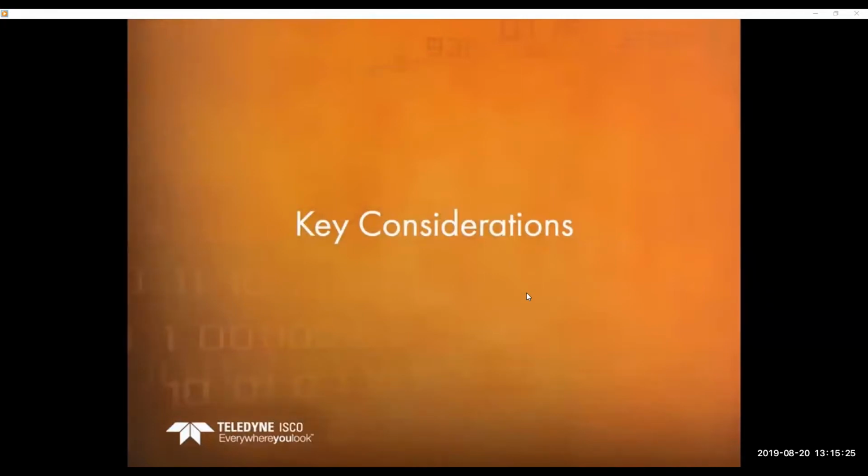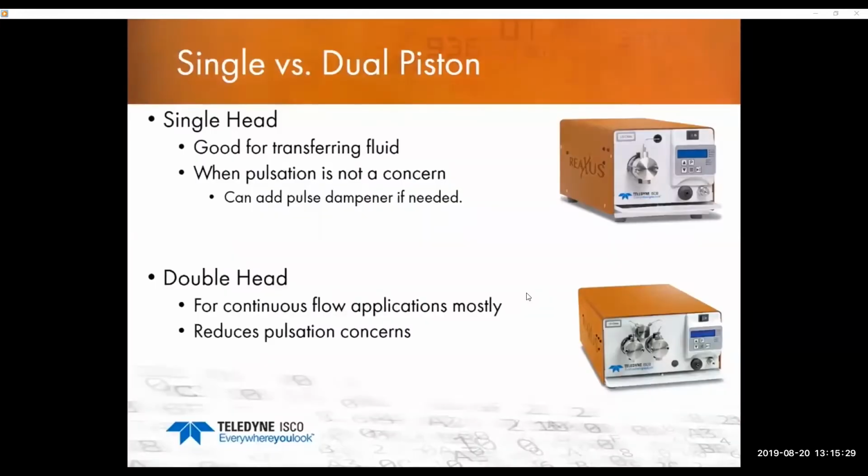Now, this is just an average generic picture. Obviously, flow rates can change this, PSIs can change this, materials, et cetera. But when you think about the motion of drawing in, pulling out, drawing in, pulling out, this is how it looks on a chart to give you a better understanding of it.